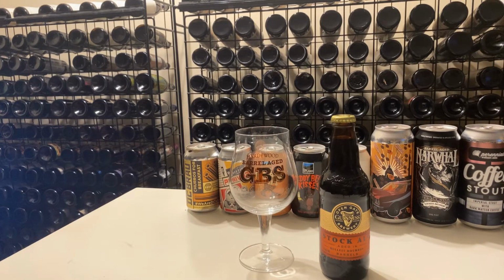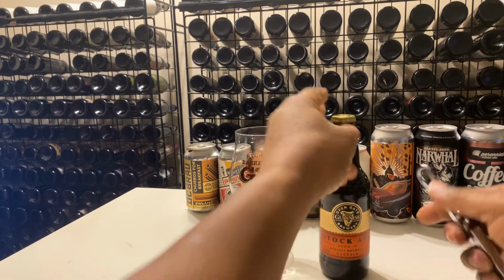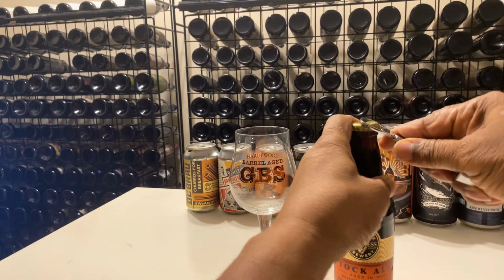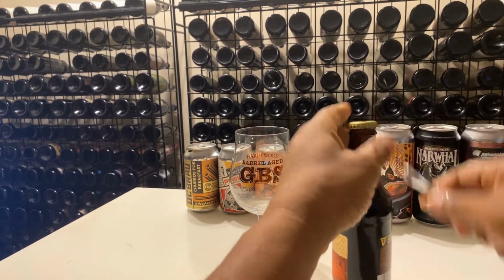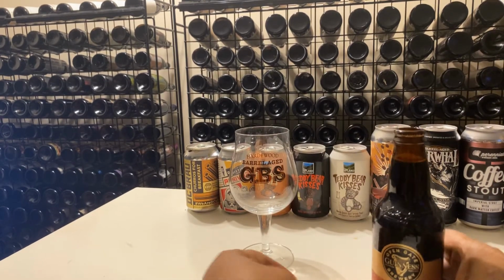I totally forgot to grab a bottle opener. So, nice.